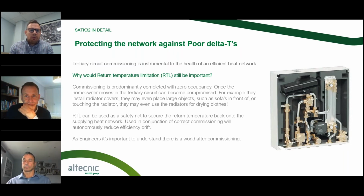Okay. A massive driver in the industry is protecting and maximising that delta T, getting all that energy from the fluid provided to the HIU. So what we've got is a feature, RTL, return temperature limitation. What we class at Altecnic as a safety net, a good feature, but it's not a substitute for great commissioning. We still have to commission really well. We've got to make sure we maximise the energy usage within the apartment.